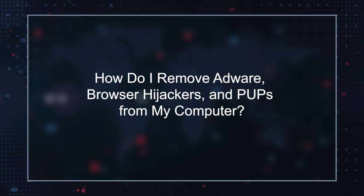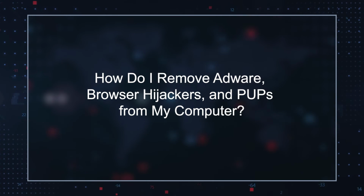How do I remove adware, browser hijackers, and PUPs from my computer? We strongly recommend removing adware, browser hijackers, and PUPs. You should scan for and remove unwanted software from your computer using a reputable malware remediation tool. To prevent the installation of potentially unwanted programs in the future, you should practice good web surfing habits like avoiding questionable freeware sites, torrent pages, and other websites that may host unreliable software.